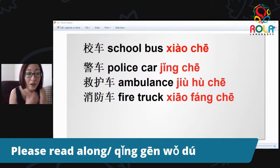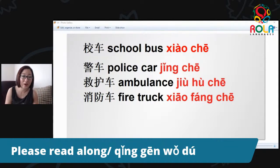And next up, we have 消防车, 消防车. Again, I guess you can guess, the 车 part covers the part of truck. 消防, 消 means to distinguish, 防 means to prevent. So when 消防 is put together, it is a term specifically for fire prevention or for putting out fire. It is a formal term for whatever the firefighters do. Okay, so 消防车 is fire trucks.